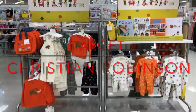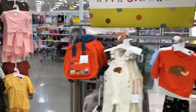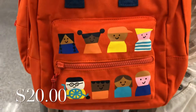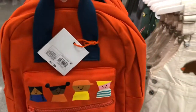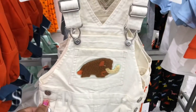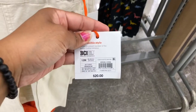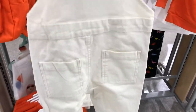Too cute, y'all. Look at that. That is so cute. Look, they got the cute backpack. $20. Look at how cute that is with the zipper, the little hooks. That is so cute. That is cute, y'all. Little overall set. $20. That is so cute. The little pocket. That is so cute.